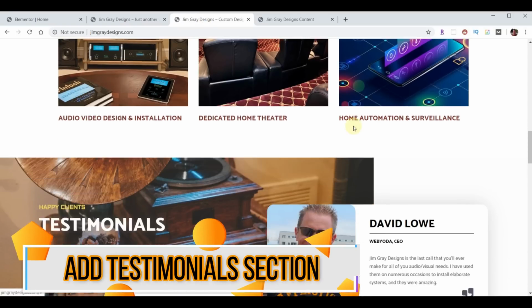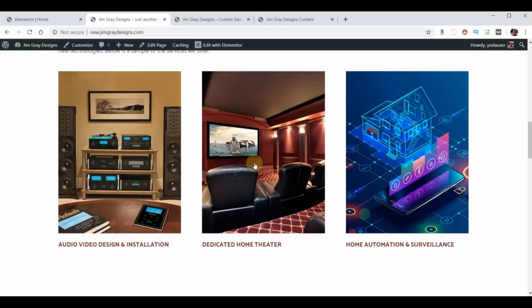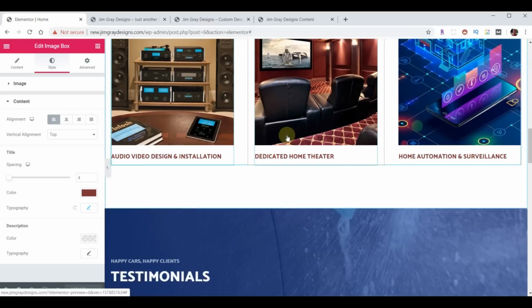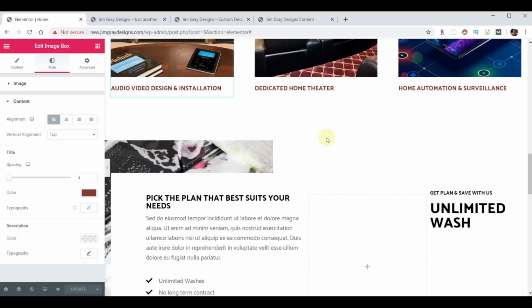Now for the next section, it's the testimonials. If we come back and look at our testimonials, this is just not what we want to do. I want to do something different. We want to do the one that's here. And what I have is a template that we're going to be able to install that's going to give us a head start on this. So let's come back over here. And the first thing we'll do is we'll delete this testimonial section altogether. So I click that X, and now it's gone.